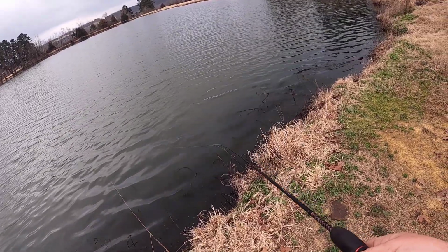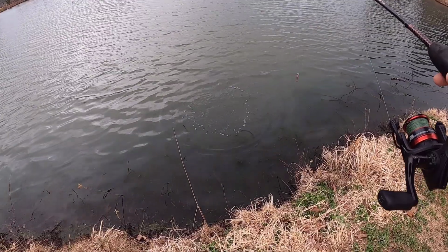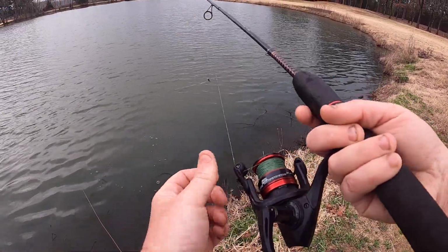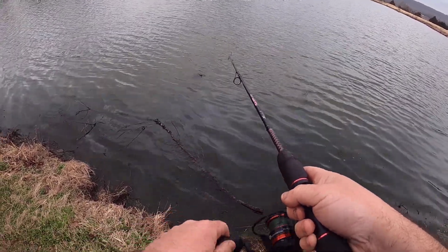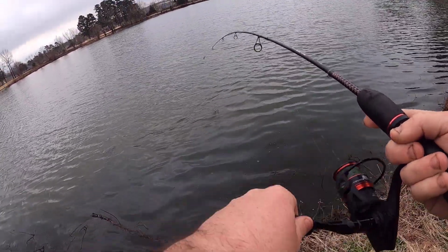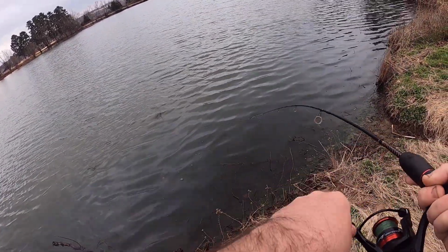Turtle in front of me. Oh, and a fish grabbed it right in front. Oh, there he goes. Right in front of the big turtle. Oh, it's still on there. Cool. Oh, it's another big bluegill.